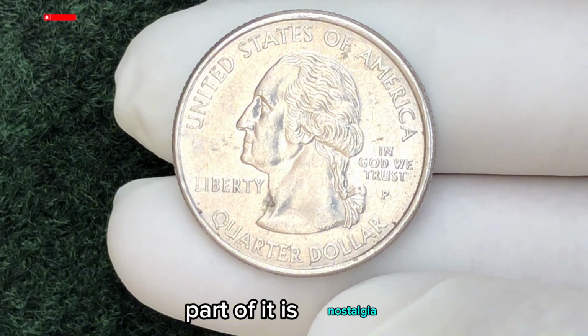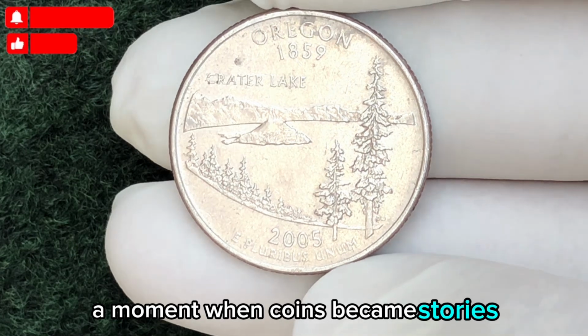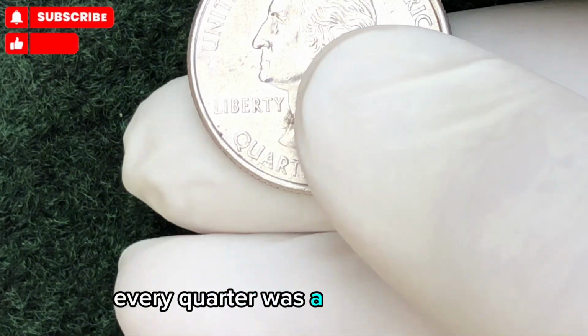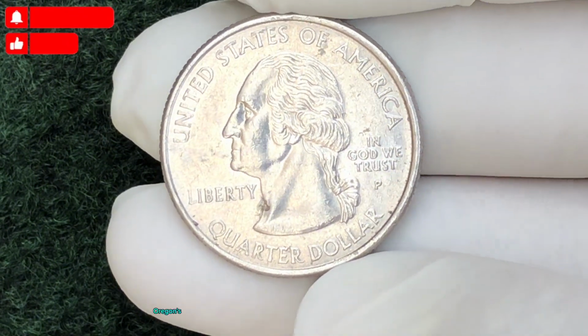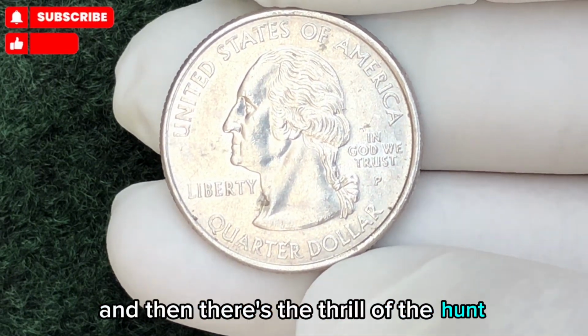Part of it is nostalgia. The state quarters program was a turning point, a moment when coins became stories, when people paid attention to the change in their pockets for more than just spending power. Every quarter was a gateway into geography, culture, and heritage. Oregon's quarter, with its elegant, peaceful design, stood out even then.